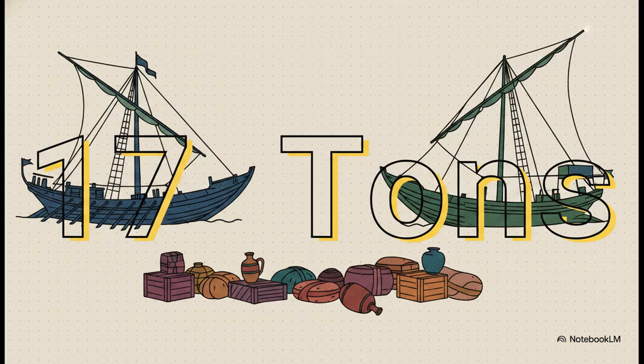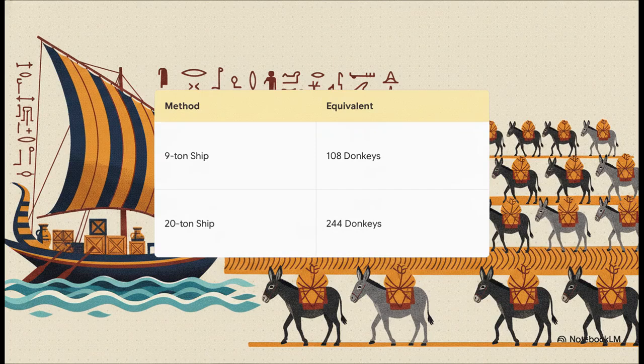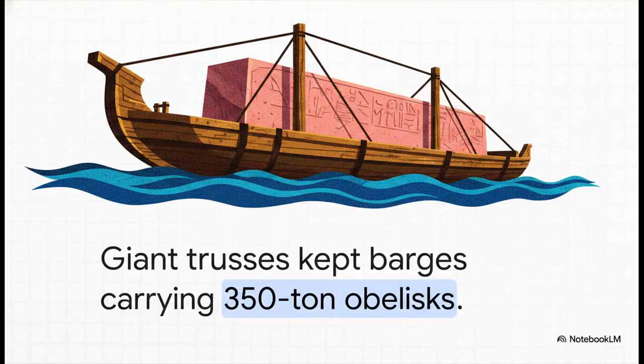To really give you a sense of scale here, archaeological reconstructions of their ship planks reveal that a standard 20-meter seagoing vessel could carry an astonishing 17 tons of cargo in just a single trip. I mean, that is a massive logistical advantage. To put that scale into perspective so it's instantly understandable, a single 20-ton Egyptian ship could replace a massive, incredibly slow, and resource-heavy caravan of 244 donkeys, literally 244. By shifting their supply lines to the water, they completely revolutionized their power projection and sustained their armies way far from home.